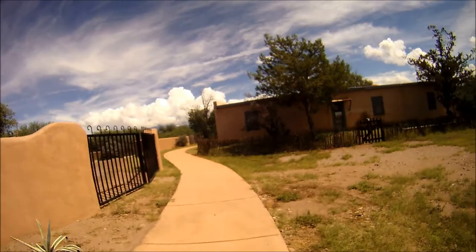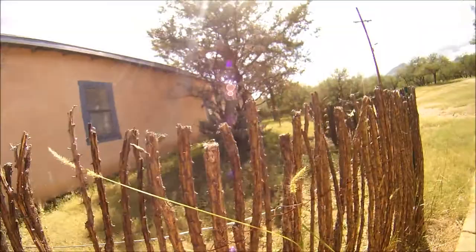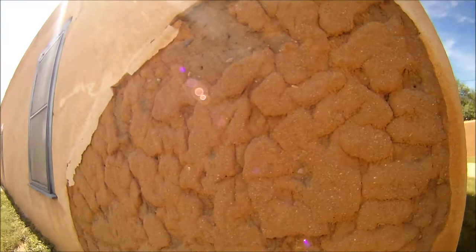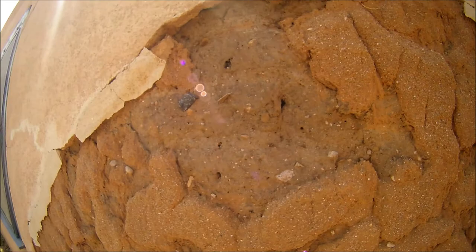This is a pretty typical fencing material. It's actually ocotillo. Cut it up into sticks and use it for fencing. It's almost like barbed wire. A lot of cattle pens and barriers are made out of it. Keep the cattle away from wherever you want to keep them away from. So for you folks not from the Southwest, this is pretty typical building material. It's adobe with stucco on top of it.